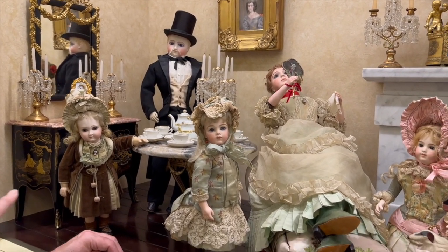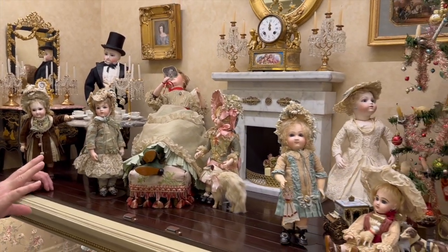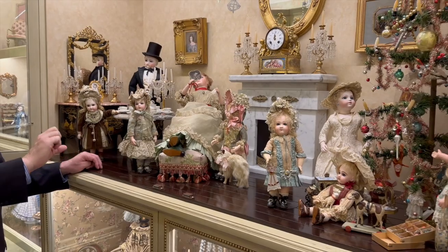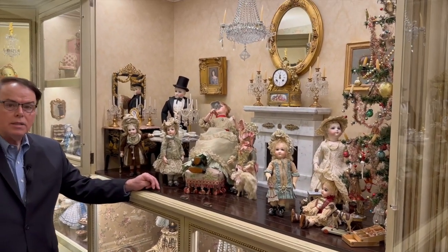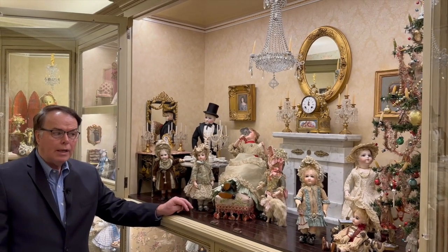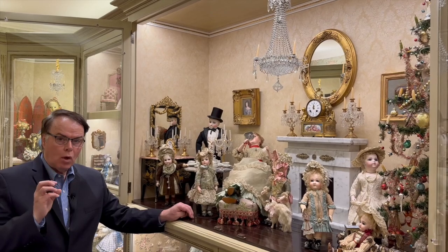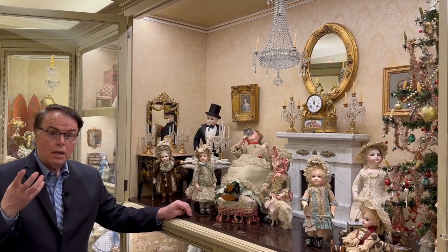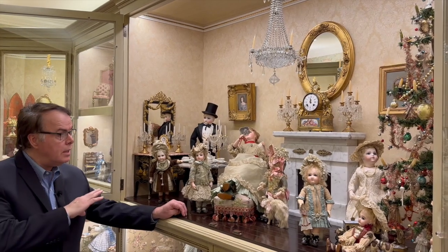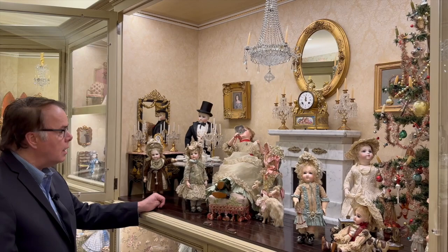But look how well it works with these not tiny, because they're not tiny, they're from 11 to 13 inch bébés. It creates this whole world that actually doesn't really work. It's very hard to get small bébés to work with, say, 17-inch dolls because the heads are usually large. But this is all in proportion that these are little children.